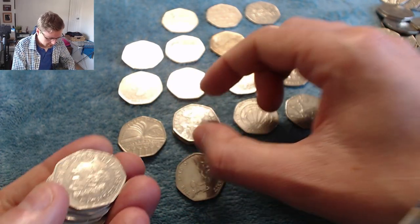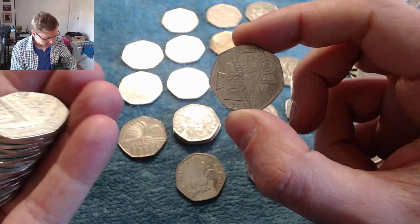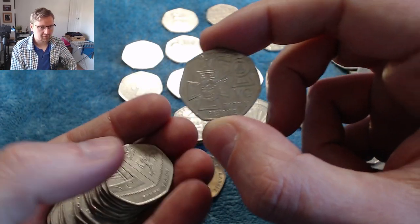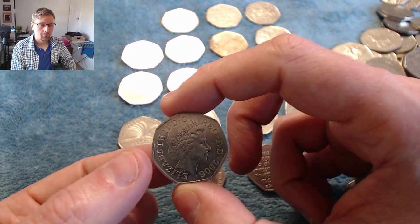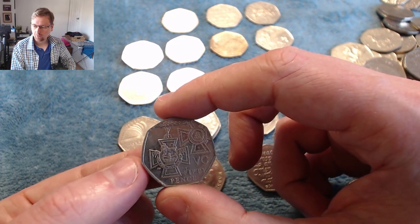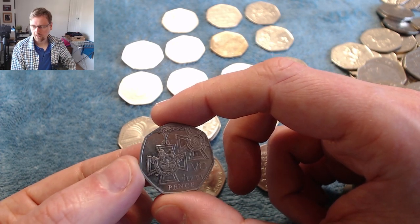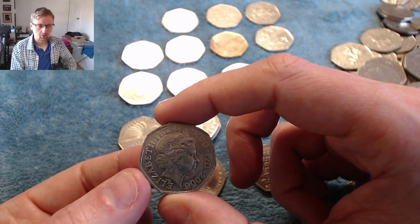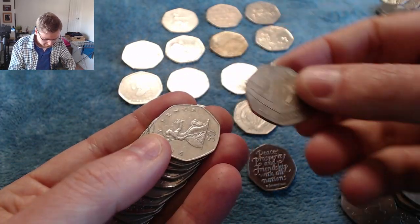Rotation is all correct. Any more? There is another one as well. Oh my god, is this going to be a bag of commemoratives? No, because the next one's a shield. This one is one of two coins in the Victoria Cross set. This one is Victoria Cross the Medals, and it has a mintage figure of 12 million. So let's put that one down there. There we go, it's a nice little run.